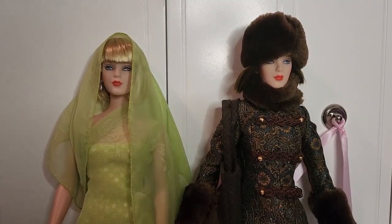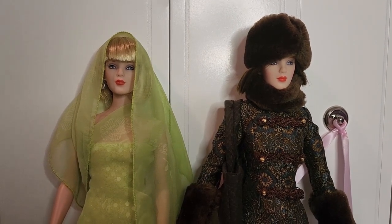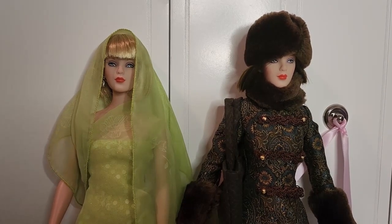This is a very special doll. This is Zoe, and she came out before Tyler and was shown in Toy Fair in 1998.